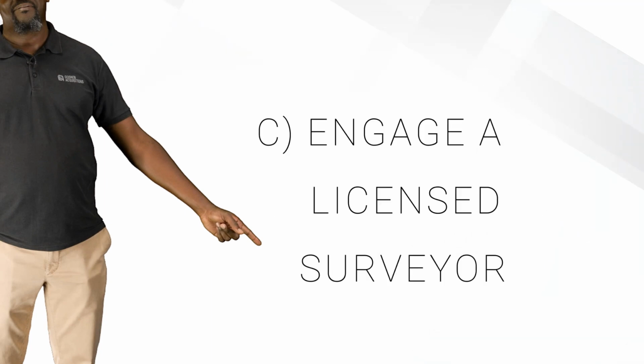C, they will help you engage a licensed surveyor to do a physical survey of the site to confirm sizes, shapes, as well as produce you a full report on the status of the land.